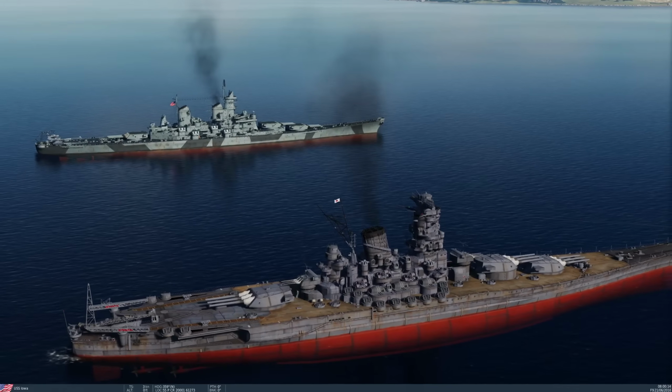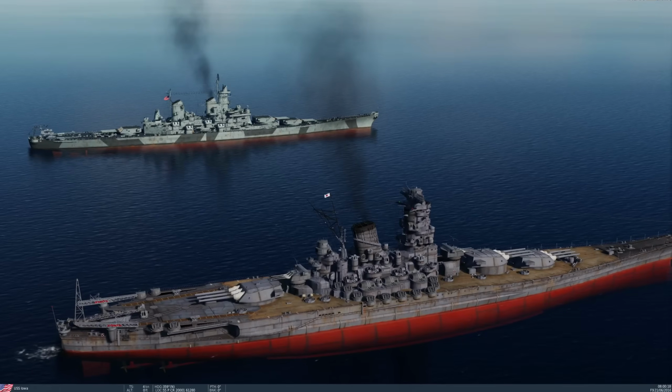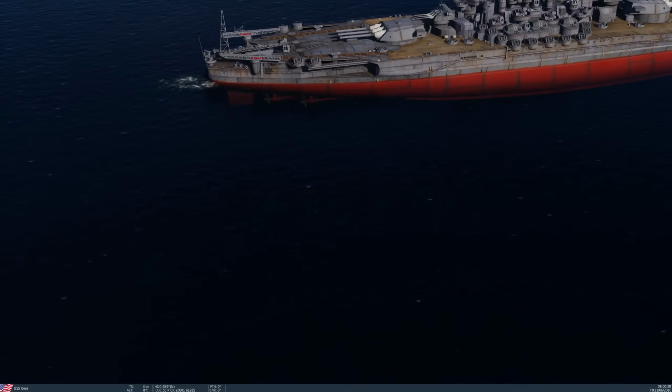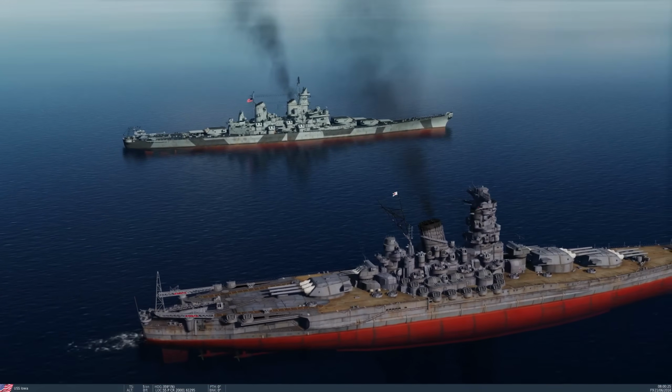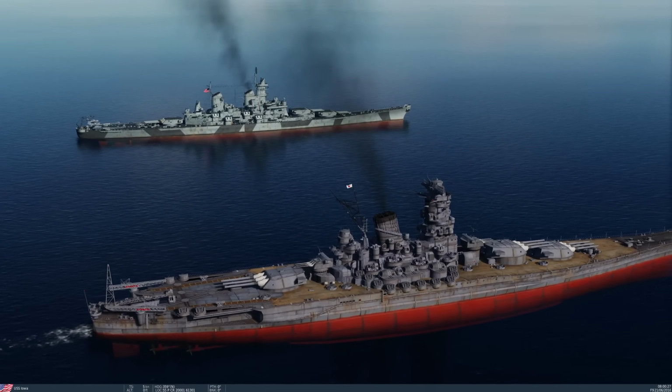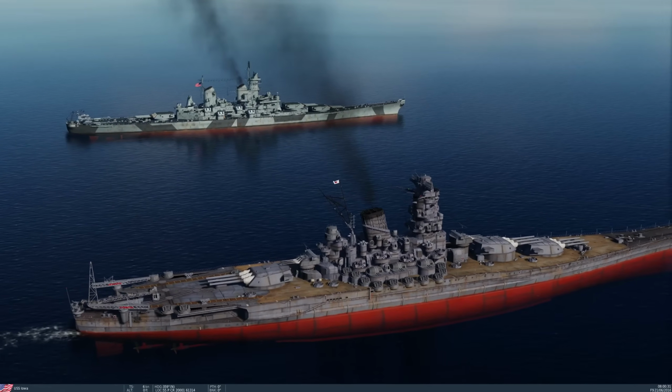Oh, Yamato's up to 2 knots already. Just use the planes in the back. Just use the planes in the back for propulsion. Worst race in history. If anyone knows how to get these props spinning, please let me know. Nitrous? Yeah, that'll do it. You're gonna blow your engine though. Nope, I was pulling away. I was going to pull around.